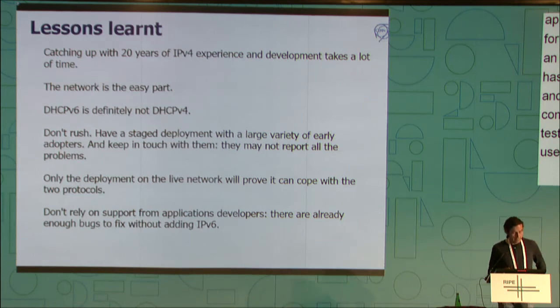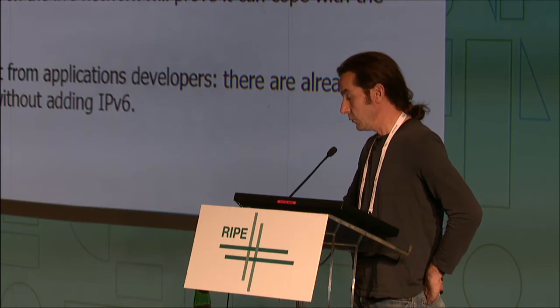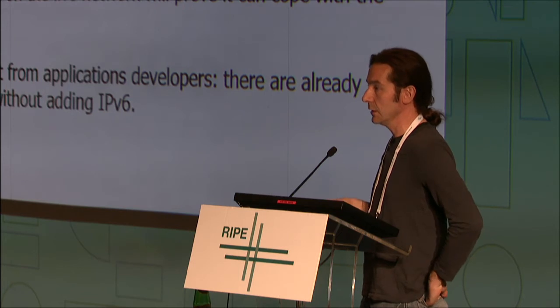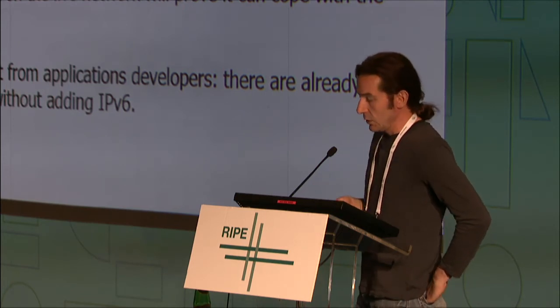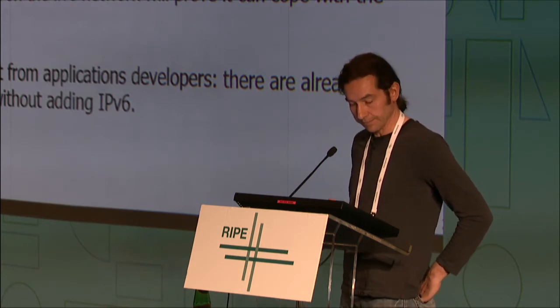Lessons learned. We deployed IPv4 for almost 20 years, and it is taking time to catch up with all the expertise developed during this time, and also with all the software that we developed. The network is the easy part. For us, most of the time was spent in developing the software that manages all the addresses and generates all the configuration. When it came to push the configuration to the network, this was done really fast.